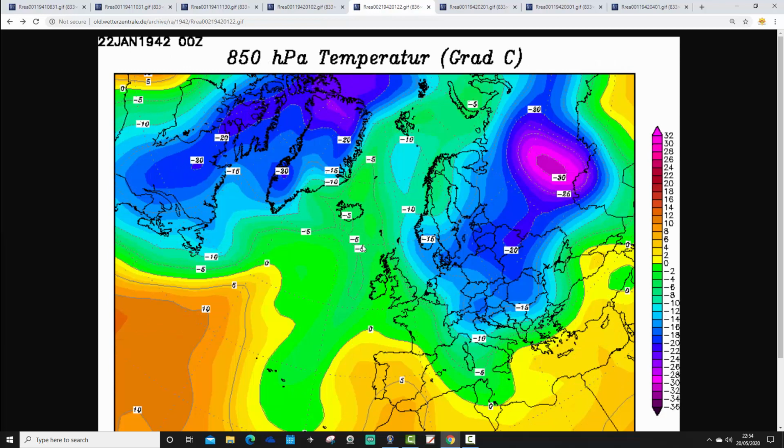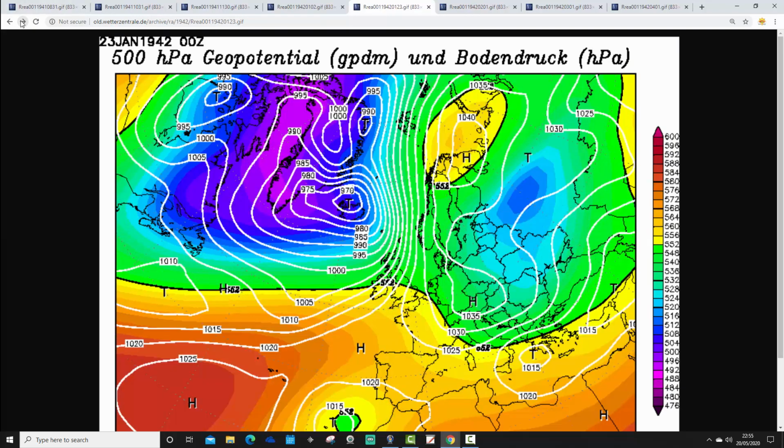Now look at that deep cold pool that's sitting across Europe on the 22nd of January 1942. Almost hear the theme tune from Jaws playing with that. Very, very severe cold pool now is established across many parts of northern Europe. Are we going to get into those extremely cold winds from the east? Let's have a look. This is 23rd of January 1942.